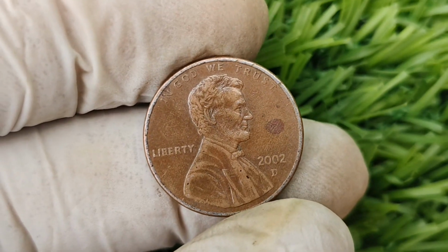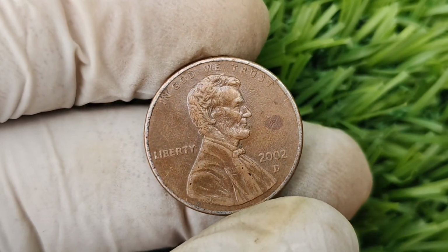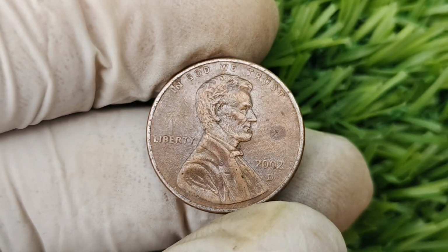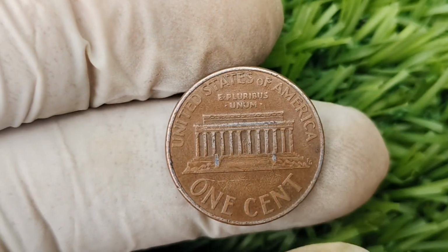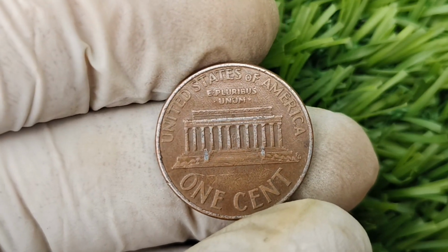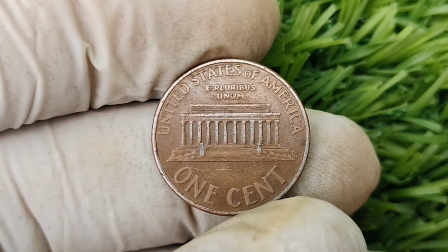The wild, wonderful story of the 2002 Lincoln penny that's worth over $1 million. It's a tiny slice of history, a collector's dream, and proof that sometimes, the change jingling in your pocket could be the start of something big. And hey, whether you're a die-hard collector or just a curious soul who found a weird penny in a parking lot, don't sleep on your spare change. You never know what's lurking in that jar on your kitchen counter.